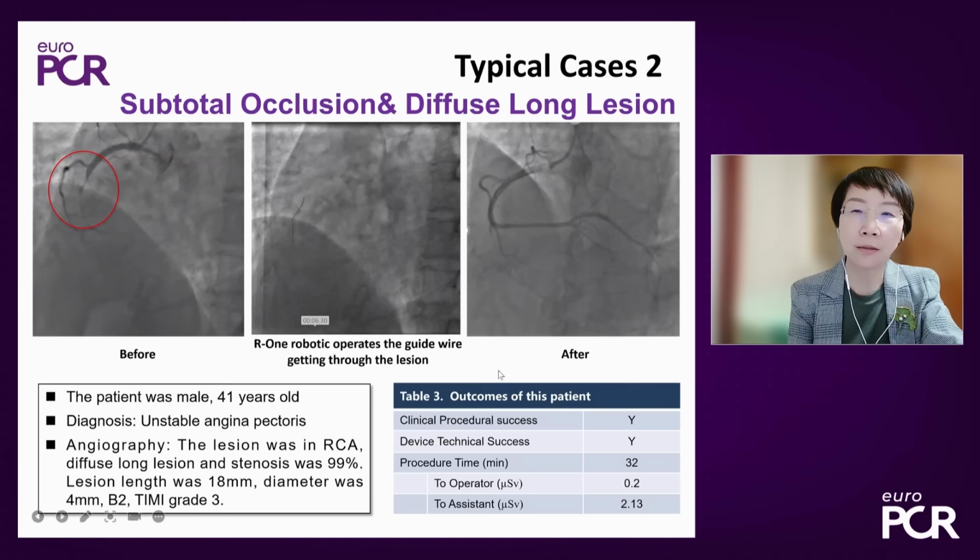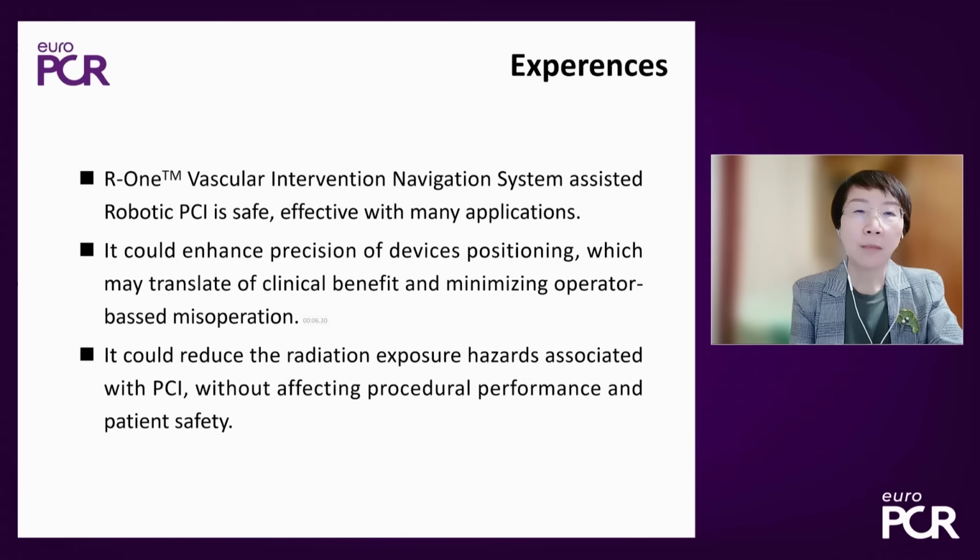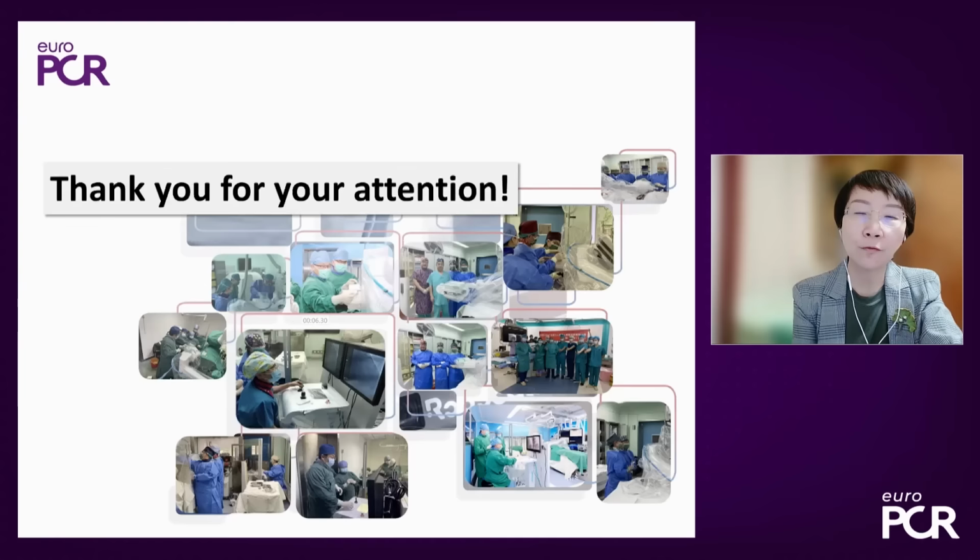So we just want to give our comments on the R1 vascular intervention navigation system assisting robotic PCI. Now it is safe and effective with many applications. Actually, this pivotal study is not finished, so we just show some basic characteristic findings. Also, enhanced precision of device positioning may translate into clinical benefit and reduce radiation exposure hazards, which also affect procedure performance and patient safety. Thank you for your invitation and for your attention.